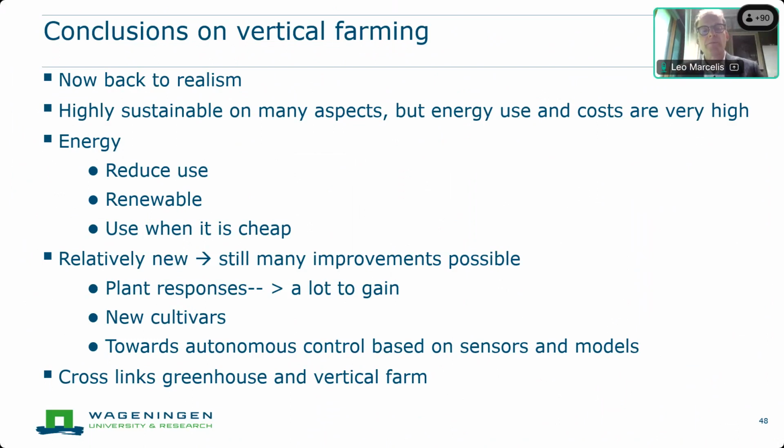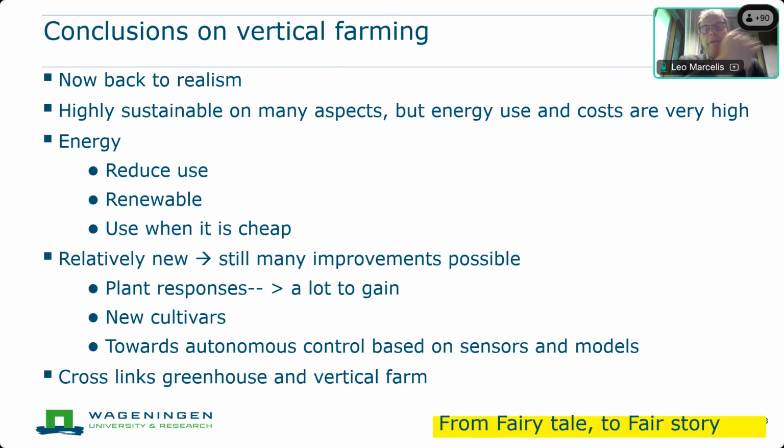And also, in my opinion, it should be not, is it a greenhouse? Is it a vertical farm? No, it will be what can we learn from each other and can we combine it? There will be many links between greenhouses and vertical farms. And where we had maybe initially a lot of fairy tales, stories that were not fully true, now we should go to a more fair story. And I think that can be still a very good story.